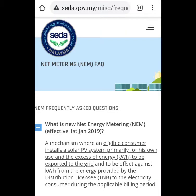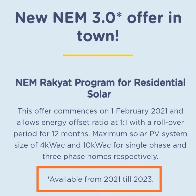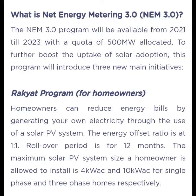NEM is regulated by SEDA, the government body which oversees solar system implementation in Malaysia. I installed my NEM system in 2019. If you look at it now, it's still available from 2021 to 2023. Presently, the NEM solar system is only installed on residential houses, landed properties in Malaysia.